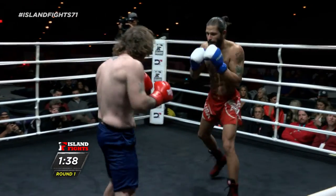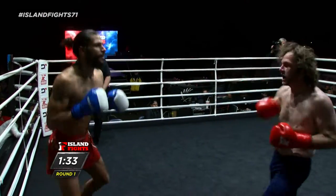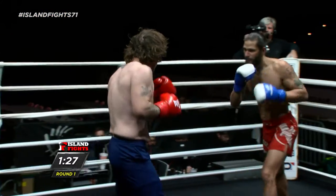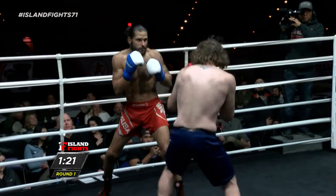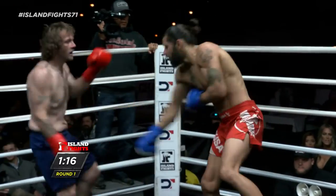Edward looked glazed there for a second. Connor relentless with that overhand right. Again. Very close. He's thrown that overhand right so many times. Connor would have the body at ease anytime he wants it now. Connor doesn't care if he's eating that jab. He keeps on coming forward, just throwing it.